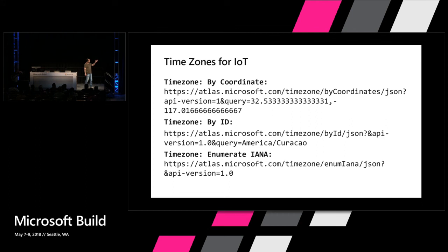And so the time zone API, it's pretty cool. It was actually a funny story that it happened over Christmas break. I was like 4 months on the job, and I said, why is there no time zone API at Microsoft? Well, we went and created one.